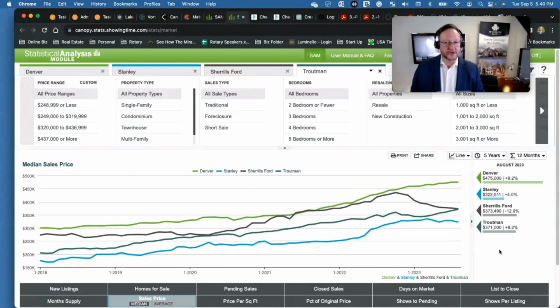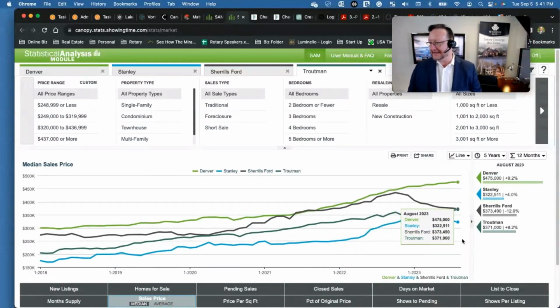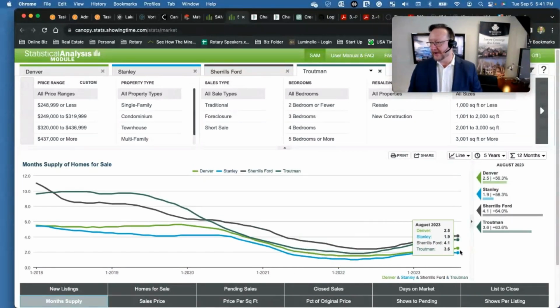That's because you've got more supply and less demand, so there are fewer sales happening. If I go to sales for Troutman and Denver, you can see Cherryville has gone down 17%, Stanley down 17% in sales, and 26% down in Denver. Troutman is plus 25% in sales on that side. And you've got your supply too, up 63% there.